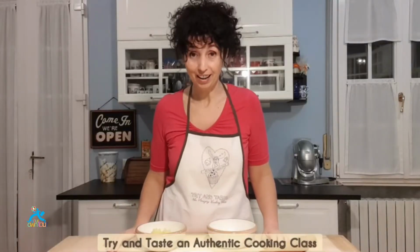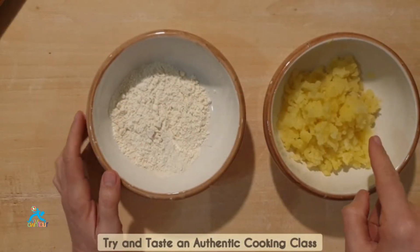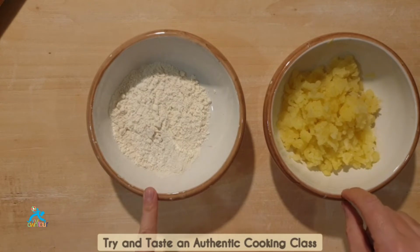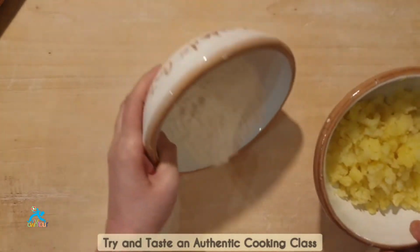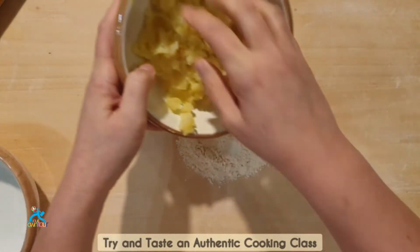Hi Cecilia, hi everyone. Today we are going to prepare potato gnocchi with cheeses, but I would like to show you also a different shape for Valentine's Day. So, let's start. Gnocchi is made with potatoes and all-purpose flour. I boiled the potatoes in advance and mashed them in a potato masher. Now we combine the flour with the potatoes.